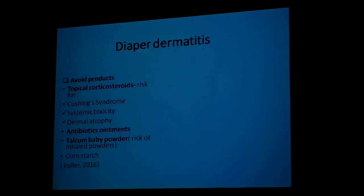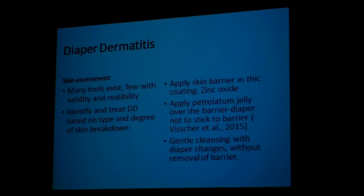What you should avoid with diaper dermatitis: the topical corticosteroids, because they have a risk for Cushing's syndrome, systemic toxicity, and dermal atrophy. Antibiotic ointments also need to be avoided. Misuse of antibiotics, you should be aware of this. Also talcum baby powder, because of the risk of inhaled powders, and cornstarch. All of these should be avoided, and especially when you give teaching to the parents, you should stress on these points.